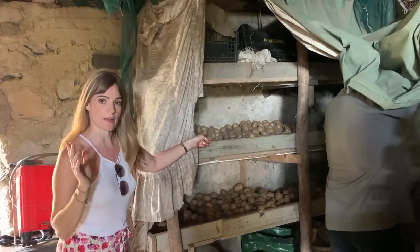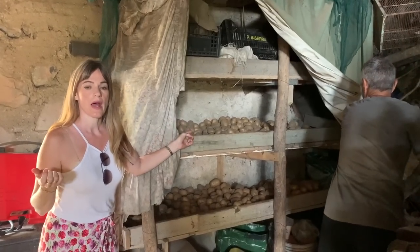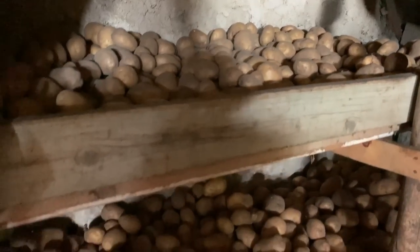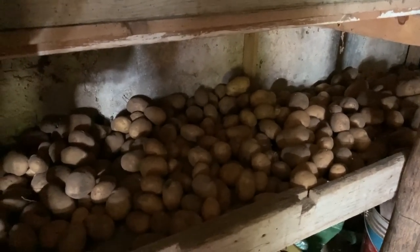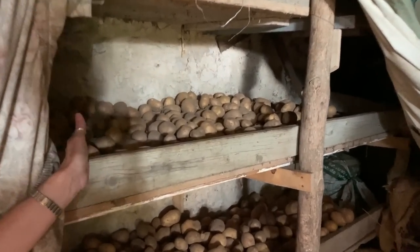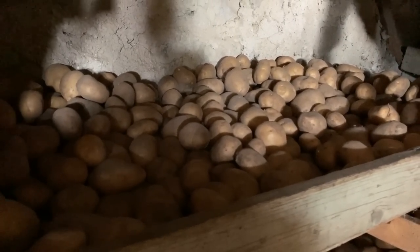Okay, so potatoes. This is how he keeps his potatoes stored in a cool dark room. And these will last for a good 6 months or so. Ours actually lasted about January, February, but he's saying sort of like December, Christmas time. And as long as they're in a cool, dark space and they've got no light, they won't sprout or anything and they'll be good to go for a few months.